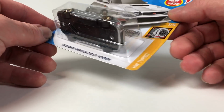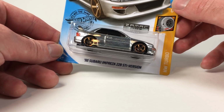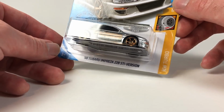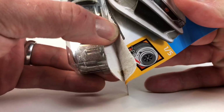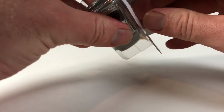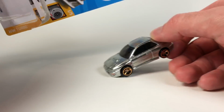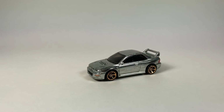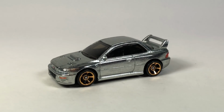All right, so we'll kind of do this in the order that we did the first half of the video. We're going to start with this '98 Subaru Impreza 22B STI version. Go ahead and just open it up and check out this pretty sweet Zamac model. And there it is.